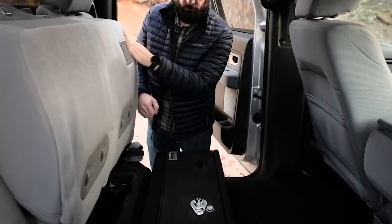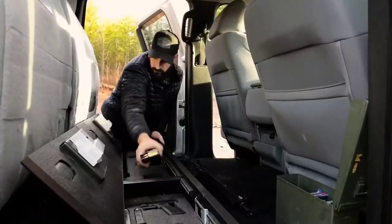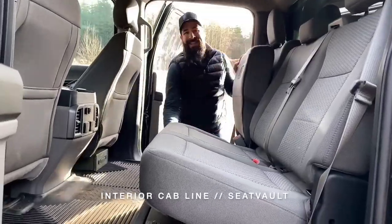Seat vault storage systems can be configured into one or two top hinge doors integrated with standard low-profile silver T-handle locks. Seat vault products fit securely under the rear passenger seat of your pickup and provide the ultimate in both concealment and security.